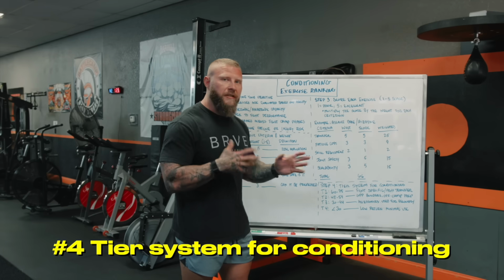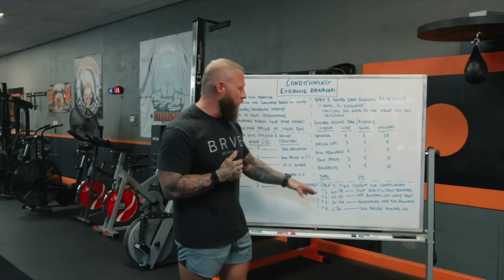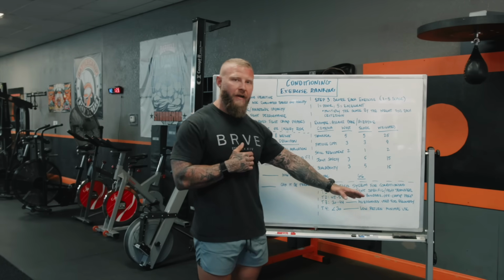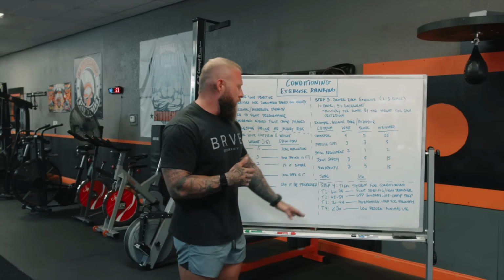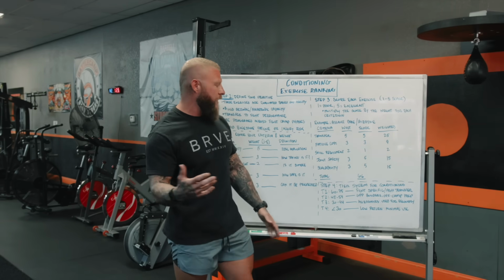So from a tier perspective, we look at step number 4, the tier system is gonna be for 4 tiers. So tier number 1, 60 to 75, right? That's gonna be your T1. Again, it has fight specificity built in, right? And it has high transferability. Tier 2, 45 to 59, that's gonna be more of your general preparatory work, right?